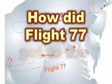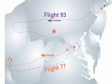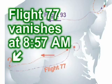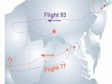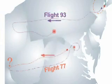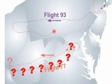How did Flight 77 get to the Pentagon? This is another suspicious aspect of the attack. The plane vanished from air traffic controllers near Ohio, as shown by the question mark. Air traffic controllers immediately called for help. Less than an hour later, an unidentified blip appears on the radar screen near the Pentagon. Supposedly, Flight 77 traveled all the way from Ohio to the Pentagon without any of the air traffic controllers noticing its blip on the radar screen, even though they were looking for it.